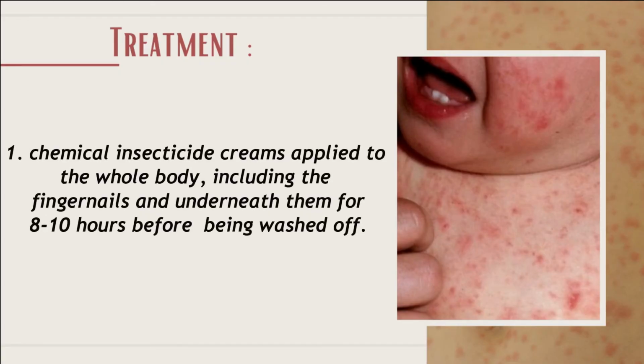Treatment is quite a faff though, with the commonest treatment being chemical insecticide creams applied to the whole body, including the fingernails and underneath them, and left for about 10 hours before you wash it off.